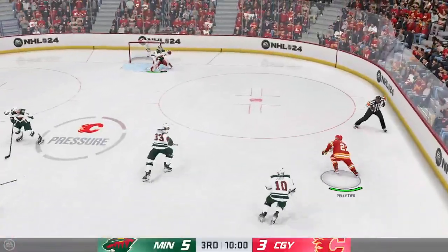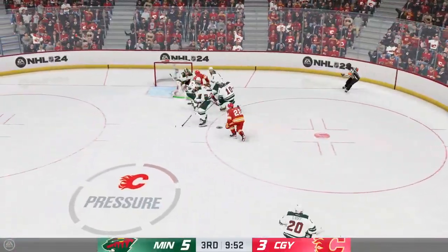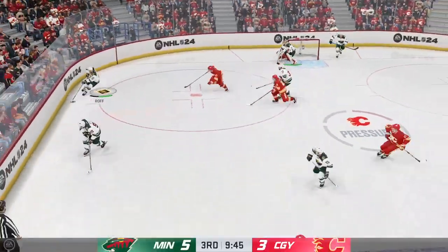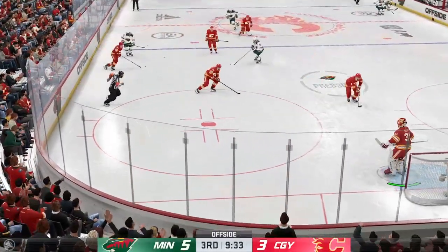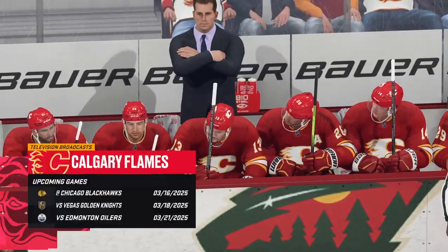He's got such a slick set of hands. He's trying to manipulate his opponent one by one, but he tries one too many, James, and he loses the puck. Here's a short pass to Champion. And we've got an offside with a face-off looming.